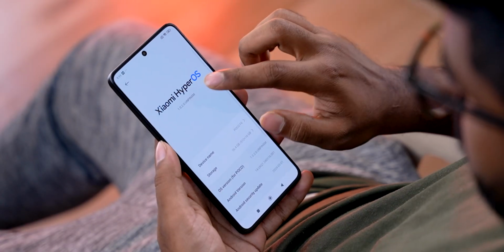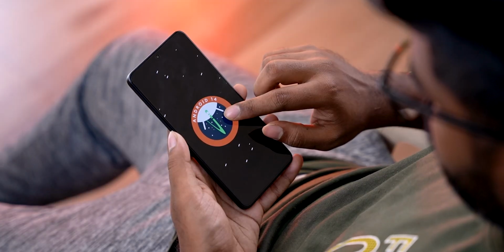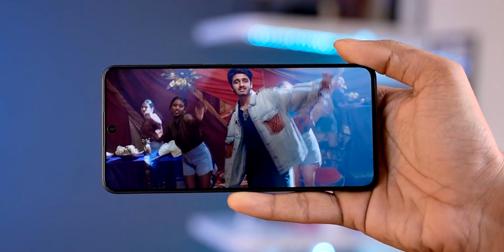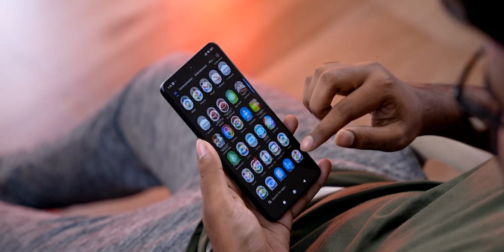Next up, the software support. The phone runs HyperOS on top of Android 14. Poco promises 3 years of Android updates and 4 years of security patches, which is decent for a mid-ranger. Be aware that HyperOS comes with pre-installed bloatware apps.